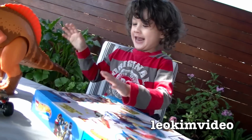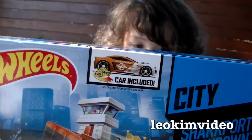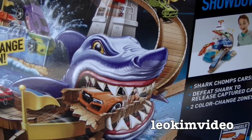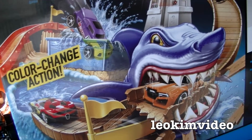Let's just unbox it. Before we destroy this box, let's just take a look at what the box has. Looks like there's a color changing car included. There's obviously the theme of a ramp there, coming down to a shark. The shark has a chomp on you. Do you make it past him or do you get thrown into the color changing tank?